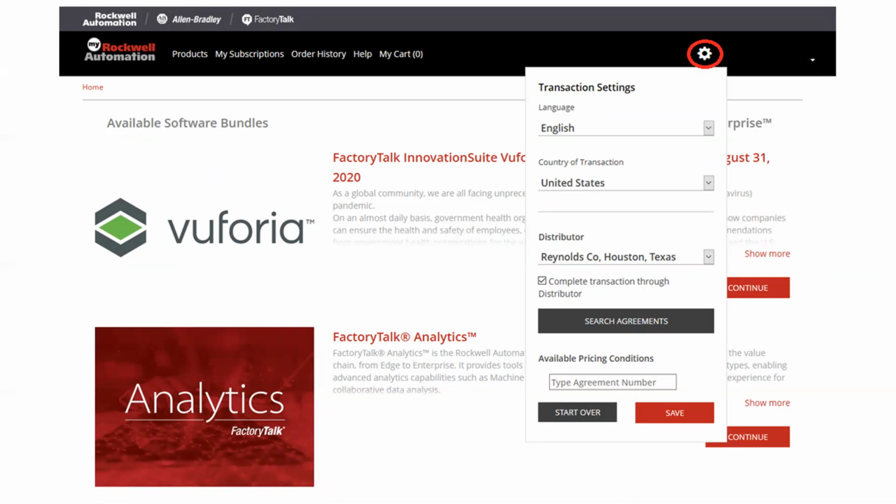So if you want to complete your transaction through us as TRC or whoever your distributor might be, you can check that box and kind of go about it as normal. More closely what you're used to now, probably with an order process. If you want to complete it directly through Rockwell, you would just uncheck that box. And you can always change that in your checkout process later, but this is more of a default setup for your account on your login.